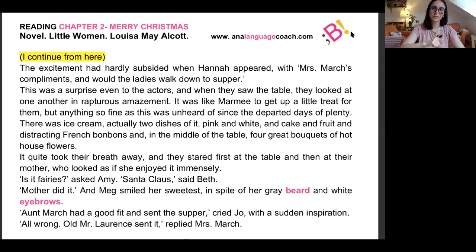This family are living in this moment of the Civil War, and we could say they become less wealthy during this period. So this is an interesting line to understand what's happening in March's family. There was ice cream, well, in March's family and in many other families there in the United States in those times. There was ice cream, actually 2 dishes of it, pink and white, and cake and fruits, and distracting French bonbons, and in the middle of the table, 4 great bouquets of hot house flowers.